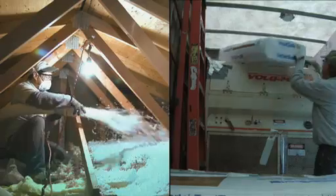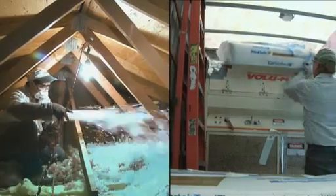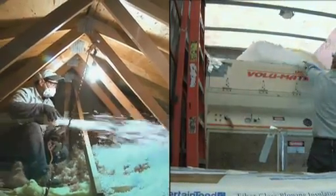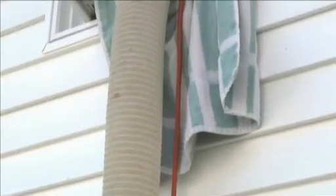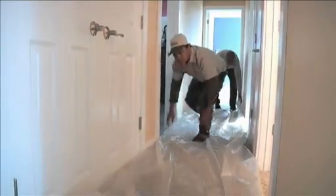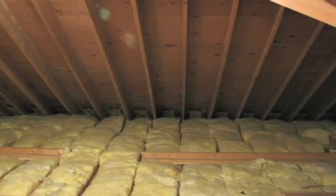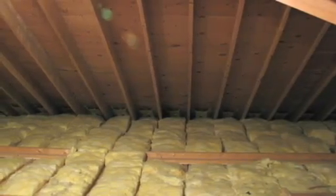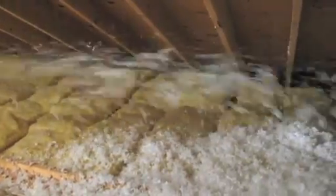Installing loose fill insulation is a two-person job, and it's important to have a good communication system between the operator in the attic and the person loading insulation into the machine. When pulling the hose into the attic, use drop cloths or plastic sheeting to protect the home as you carry the hose upstairs. When you start, work from the eaves toward the middle, starting at the far side of the attic from the hatch. Hold the hose parallel to the floor.